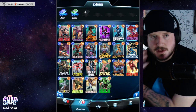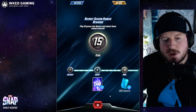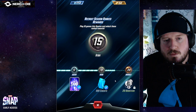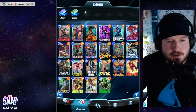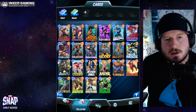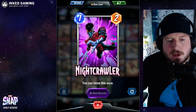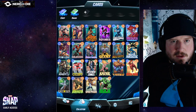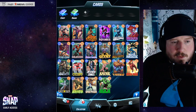I don't have anything to play towards right now, so I don't know what to do. I guess I can just play to rank up, but... Pardon me. Where do I see my boosters? Booster 6. Okay. Upgrade this card to uncommon and gain one collectible. Oh. The boosters are card specific? Why would they do that?